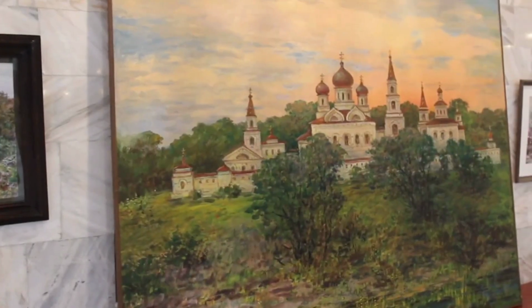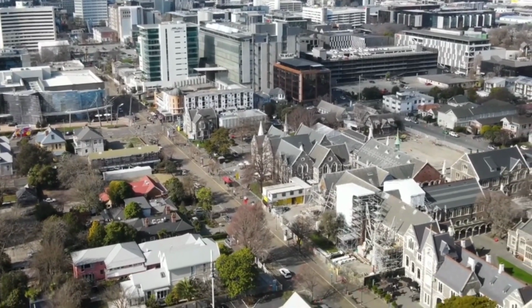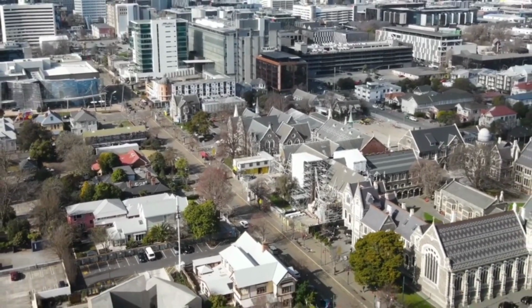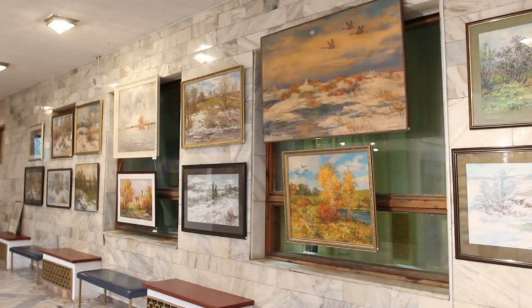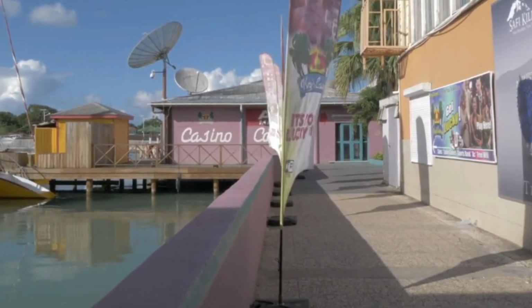Arts and culture at Christchurch Art Gallery. Explore the Christchurch Art Gallery Te Puna o Waiwhetu, a hub of contemporary and traditional art. The gallery hosts a diverse range of exhibitions, featuring both local and international artists, making it a dynamic center for artistic expression.